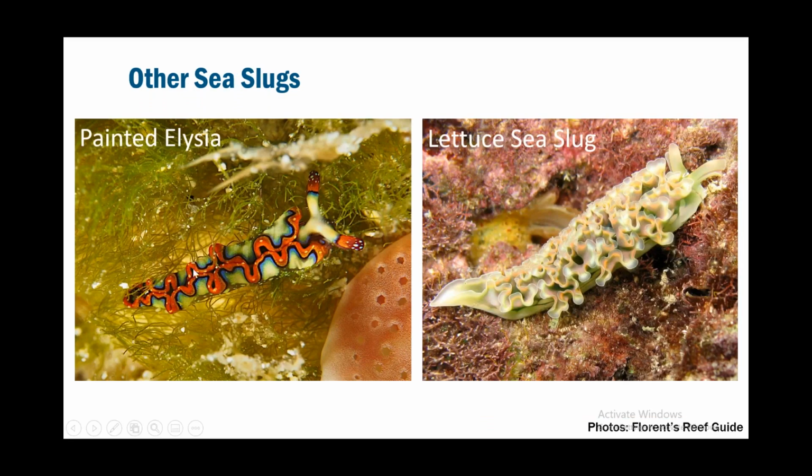Now, many times we commonly call any old sea slugs nudibranchs. However, there are other sea slugs that are not technically nudibranchs, and in large part it's because these are all herbivores. Now, it's totally fine if you go out and see one of these and just call them a nudibranch. Most people do, but if we're going to be a little bit technical about it, these are technically not nudibranchs because they are not carnivores, but they are still closely related. So on the left, we have the painted Elysia, and on the right, we have the lettuce sea slug.